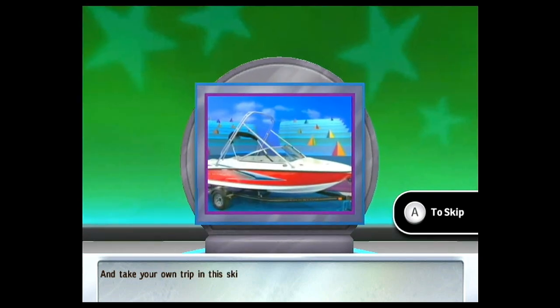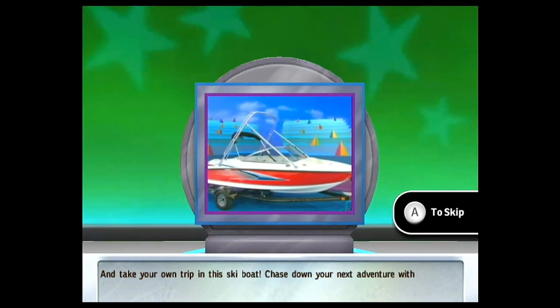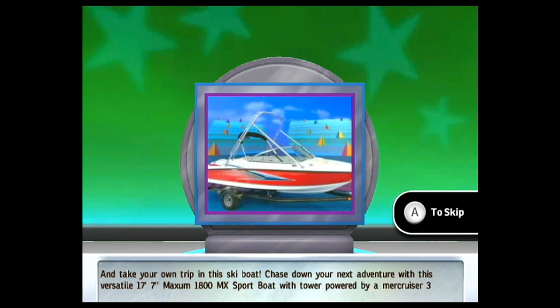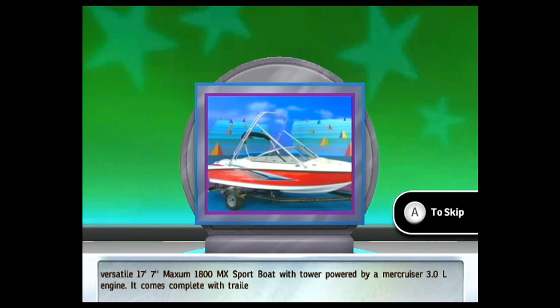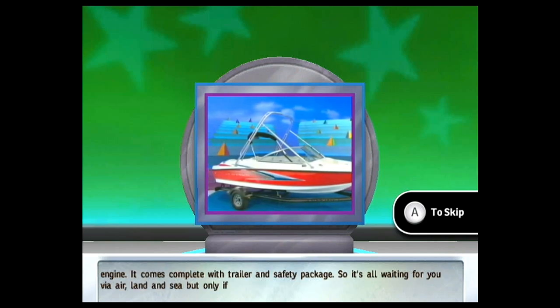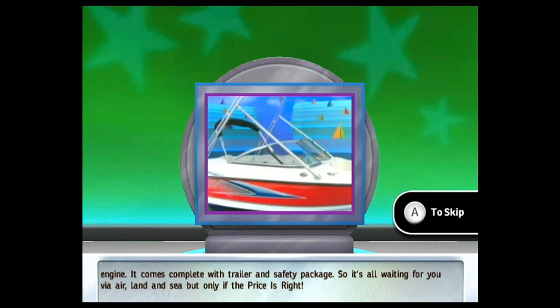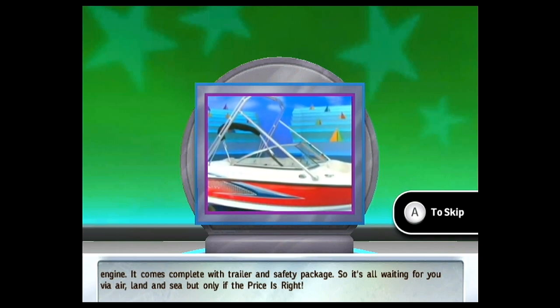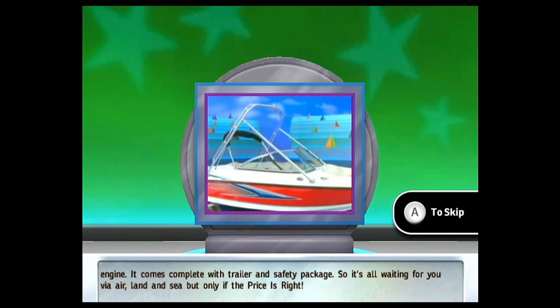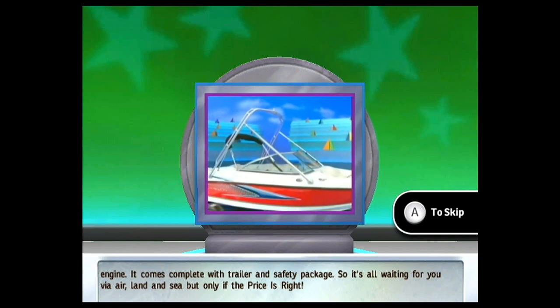And take your own trip in this ski boat! Chase down your next adventure with this versatile 17-foot, 7-inch, maximum 1800 MX sport boat with tower, powered by a MerCruiser 3.0 liter engine. It comes complete with trailer and safety package. So it's all waiting for you via air, land, and sea, but only if the price is right.